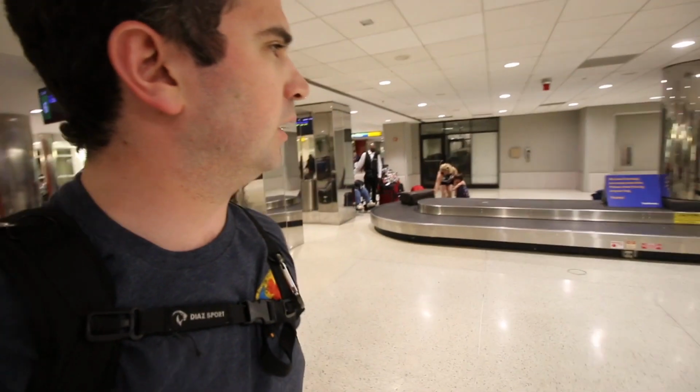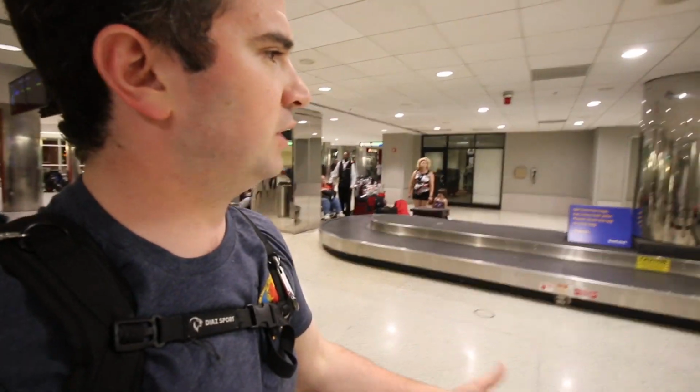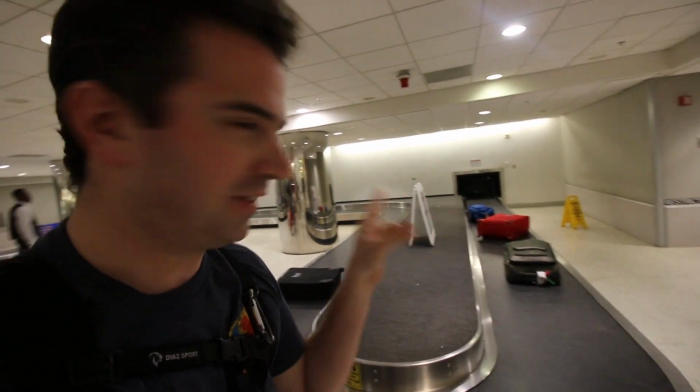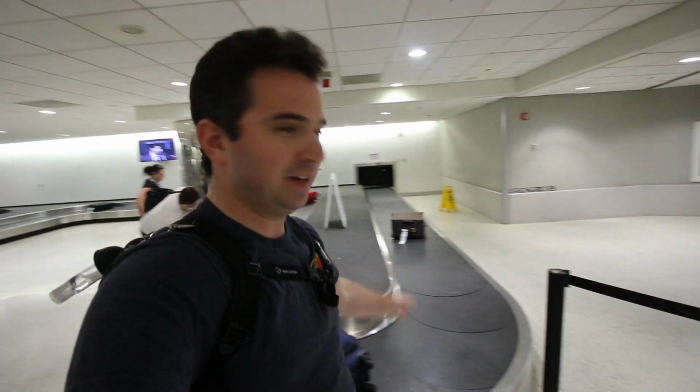Apparently they moved the luggage area to number 6 and I can't find my things. I think that's one of them right there, the blue one. I think that's one of them. And there's the second one, thank goodness.